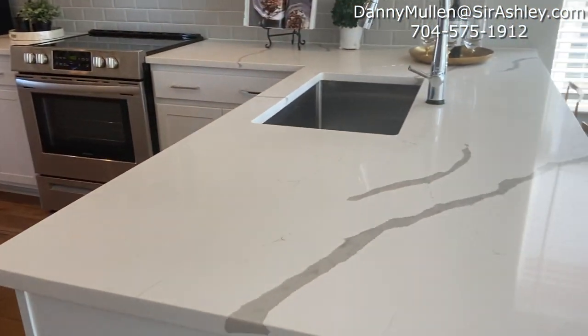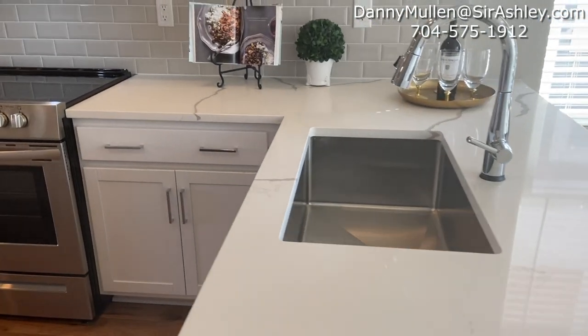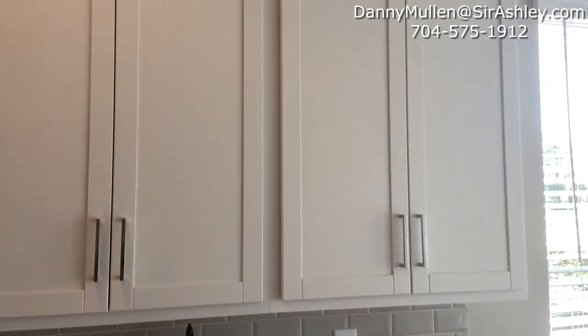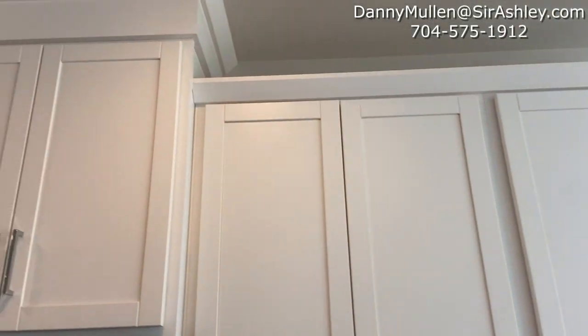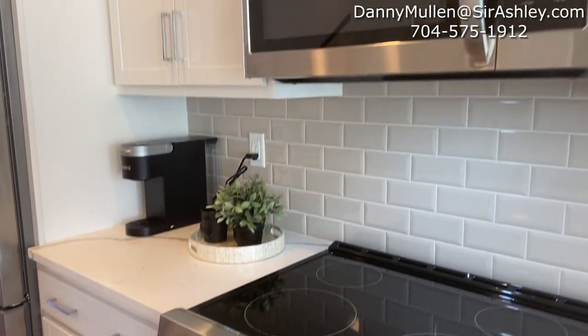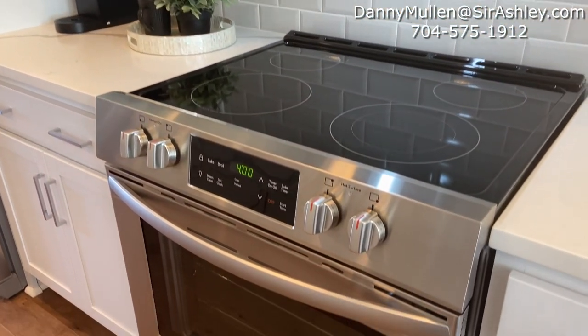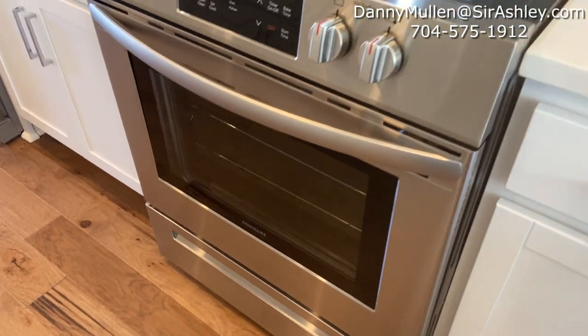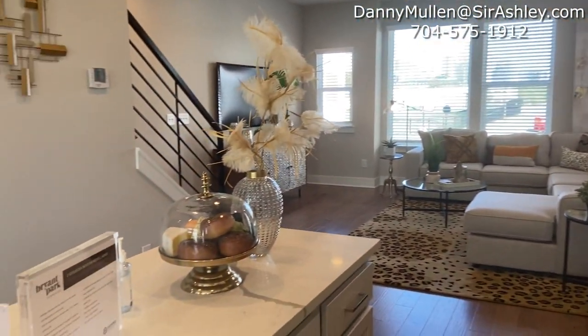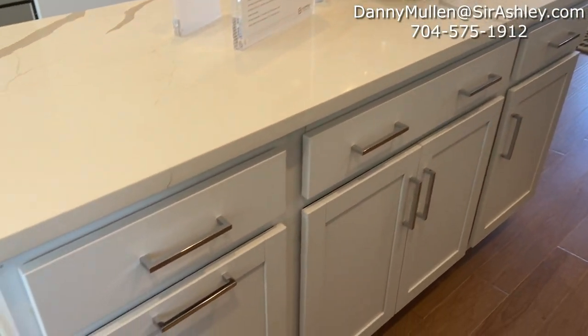Look at this kitchen. Look at those countertops, ladies and gentlemen. 42-inch cabinets almost all the way to the ceiling. I would not be able to get any dishes in there. Glass top stainless steel stove. This is all Frigidaire appliances. Nice.